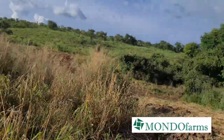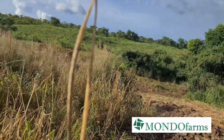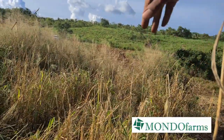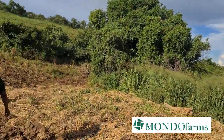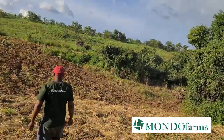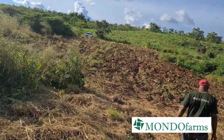So this area will also have onion beds, and the guys will start working on it tomorrow.